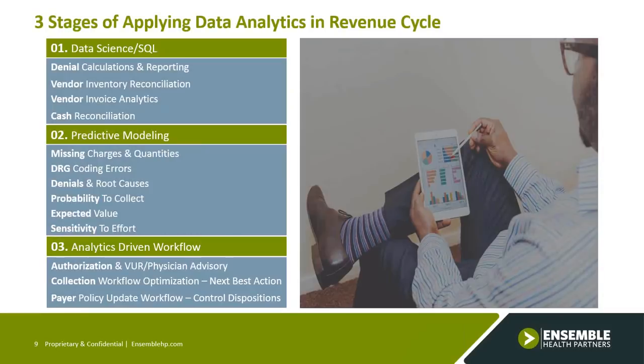Let's look at the 3 stages of data analytics in revenue cycle as we like to define them. And there's actually probably 4. The first one we're not going to discuss today, and that's reporting. And there's lots of talk about that and reading about that and innovations in reporting. And I don't want to understate the importance of reporting. But today we're going to deal with the next stages.